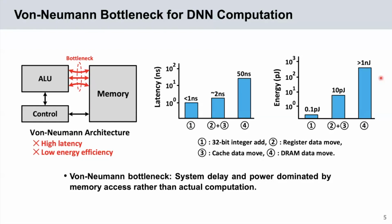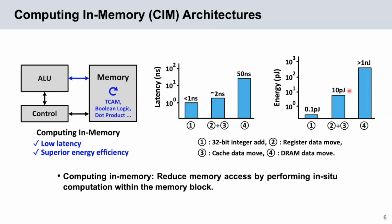So instead of relying on off-chip memory, we know that an NVIDIA GPU has maybe tens of gigabytes of memory now, inside the GPU. So we don't need to go outside the GPU to fetch the data, which would be very expensive.